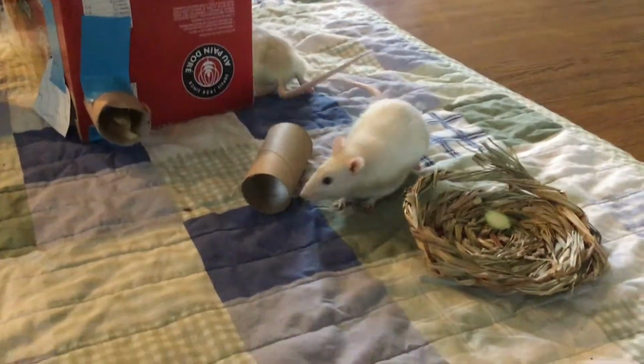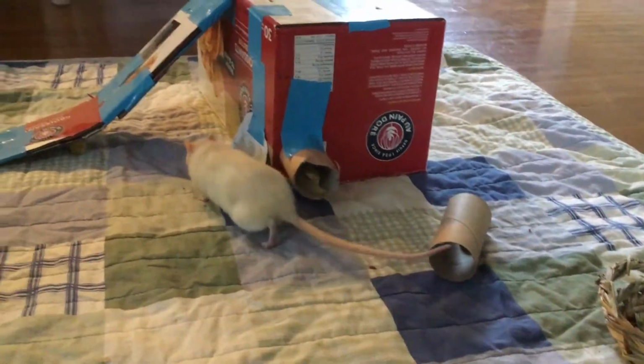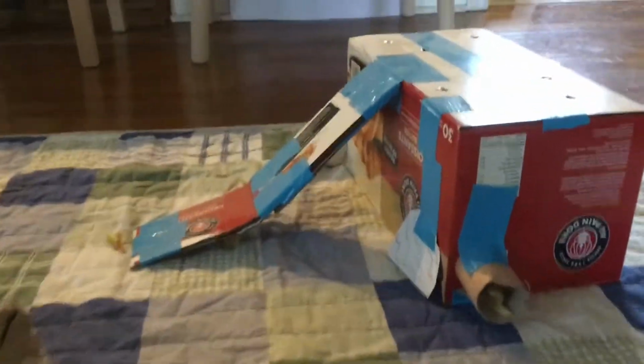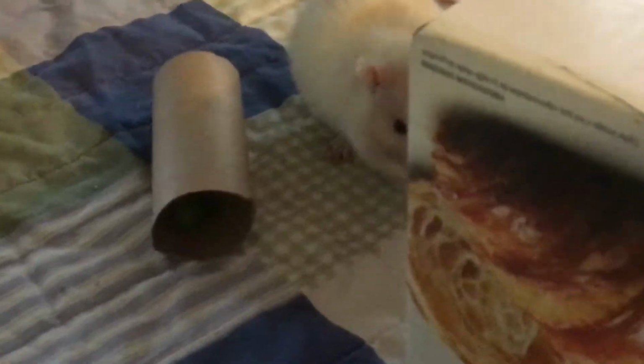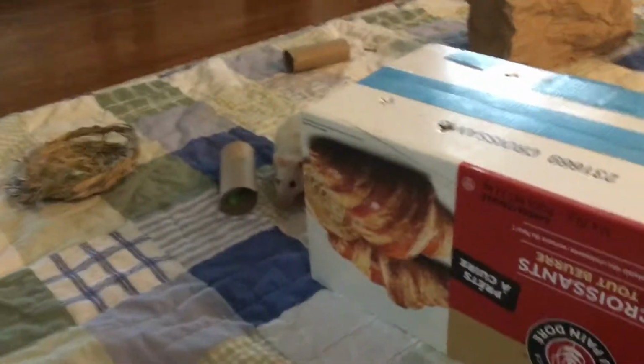Oh, Spinkle almost got one of the vegetables. Spinkle! Oh, there's some vegetables in there too. Spinkle, do you smell them? All right, let's see. Where are they? Spinkle and Beatrix. Oh, I see a little Beatrix nose. I think someone found something. Oh no, she's grooming. Yeah, she's grooming. Oh yeah, there's something in there.